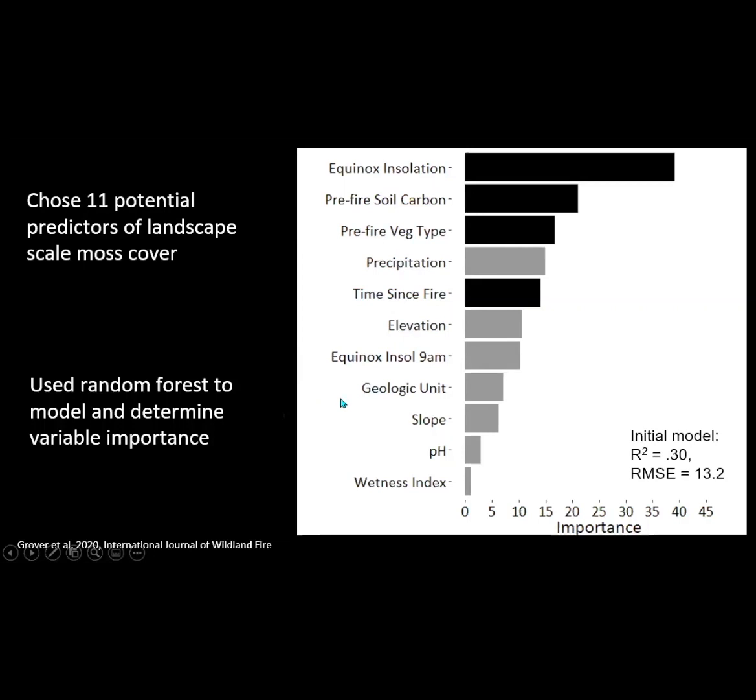Geologic map unit was a predictor of edaphic conditions. We decided to use this very coarse predictor because it was encompassing many different things. And then slope, pH, and topographic wetness index were some very unimportant predictors.